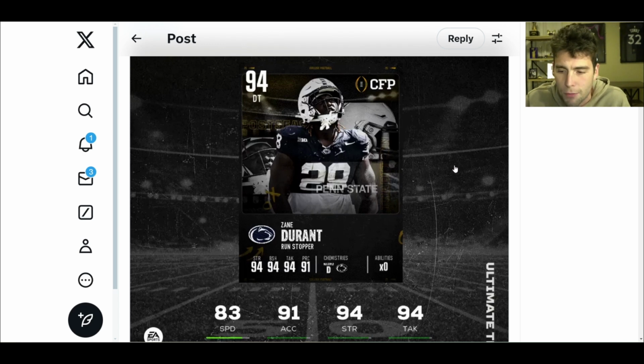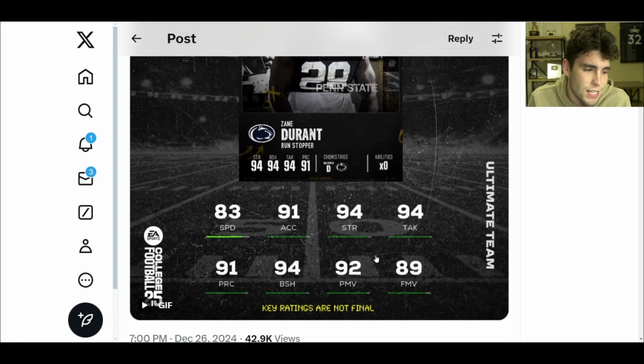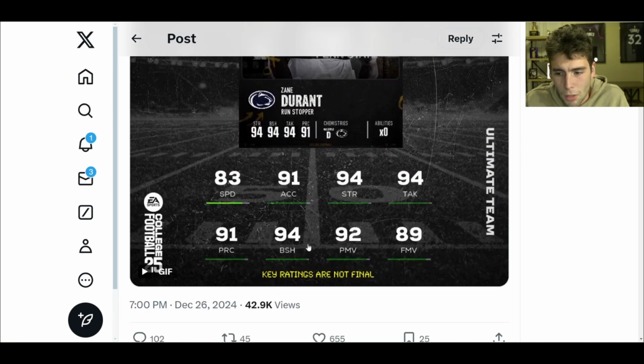Zane Durant up next for Penn State. 83 speed, 91 acceleration, 94 strength, 94 block shed as well is really solid. Solid power move, solid finesse move. Not a whole ton here to look at. He's a solid card, but he's not overly fast. The 91 acceleration is crazy. Block shed is really good.